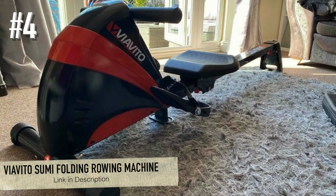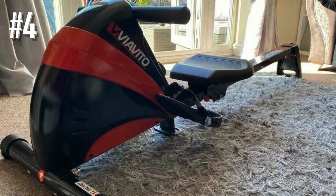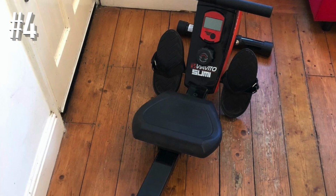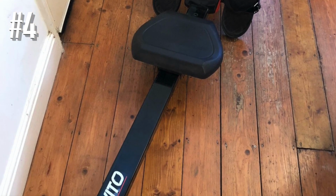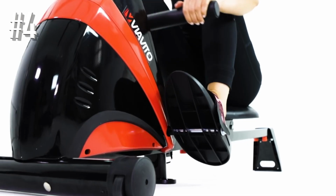Number 4. Viavito Sumi Folding Rowing Machine. The clever folding mechanism on this reasonable little rower sees it fold upwards so it can stand on its base and be stashed up against a wall, saving plenty of precious space.